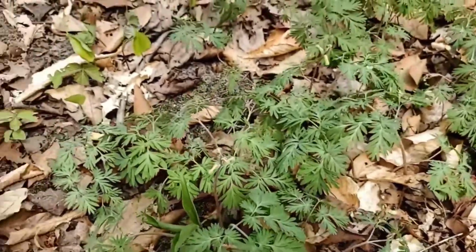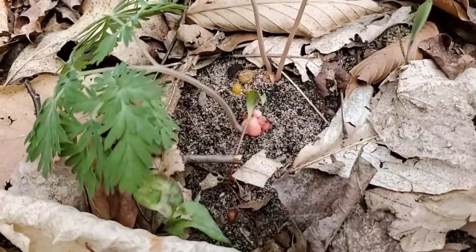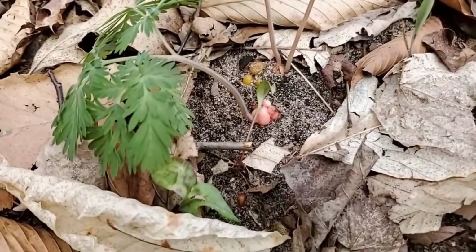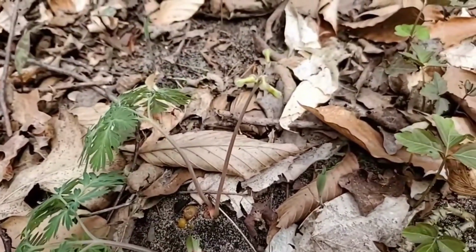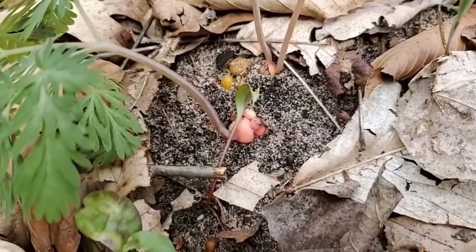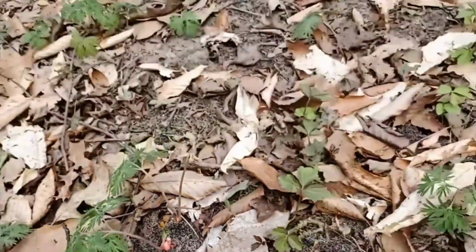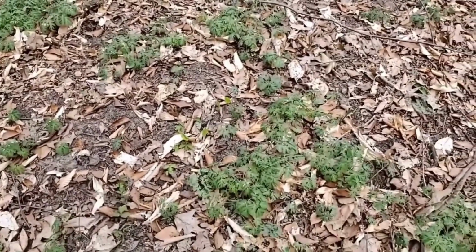Oh, but here's a cool spot where we can actually see the tubers growing under the ground for that plant. See, it looks like little bulbs in the ground. That's how they're gonna grow. And that is actually a squirrel corn. So we can get right down in there and see that's how they're gonna propagate. They're gonna spread out.